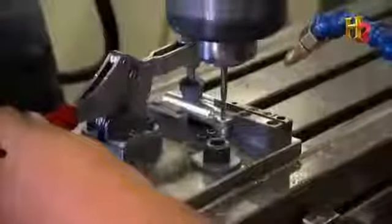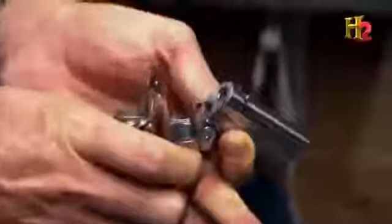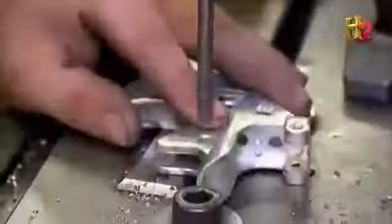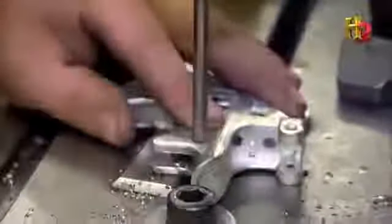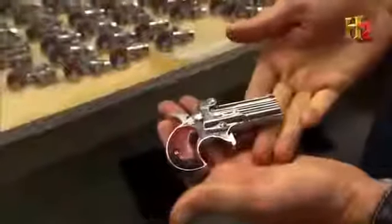We're going to start at the all-important hinge hole. The barrel and frame are connected at the hinge hole. This allows the weapon to open and close for loading. Next, workers drill the lock hole. Once they put the lock in position, the barrel will remain fixed to the frame for firing.